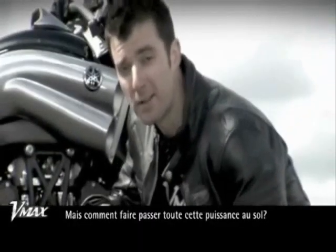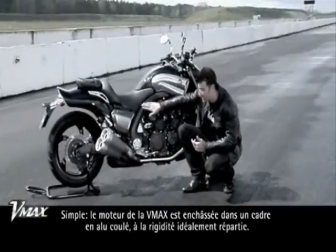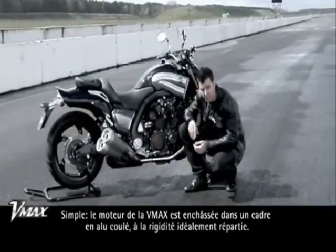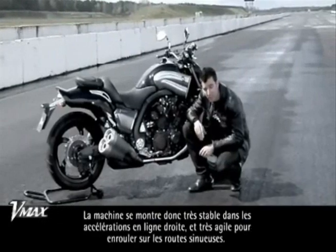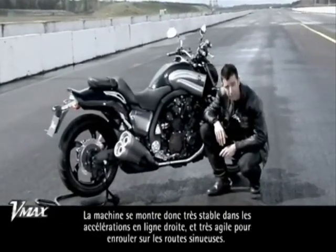How to get all that power to the ground? Well, the VMAX motor is encased in a cast aluminium frame with ideal rigidity balance, which ensures great stability for straight line acceleration, but also agile handling when you head off down the back roads.